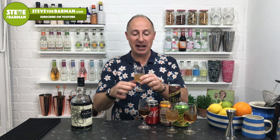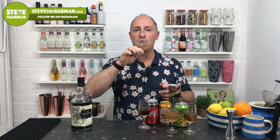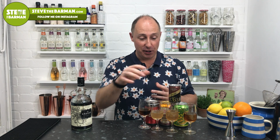Rum and ginger beer, dark and stormy. My favourite drink. Absolutely love this. Oh, that is gorgeous. Really, really love that. Actually, to be fair, I can't really split those two, which is my favourite.